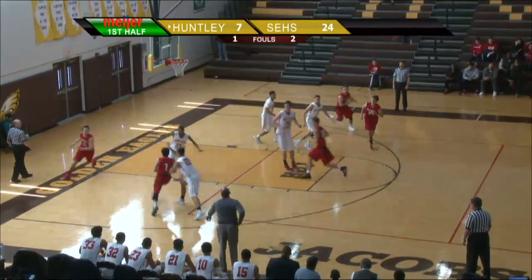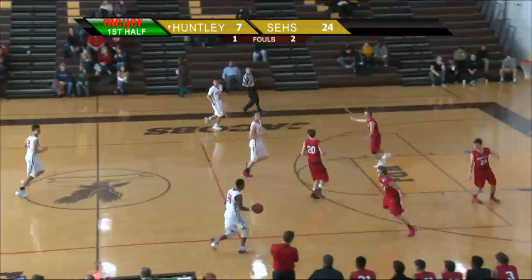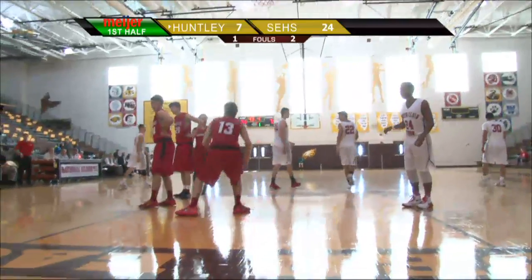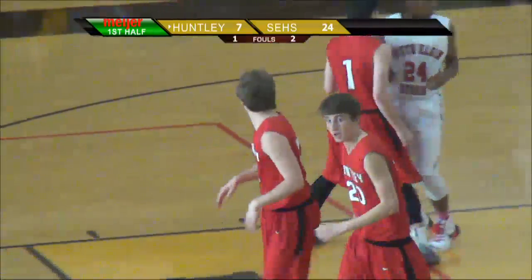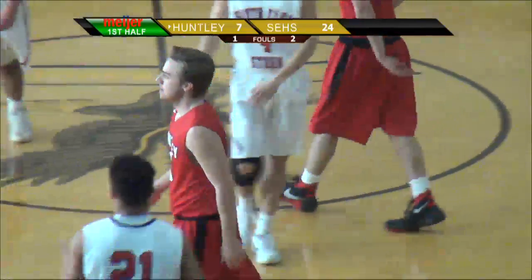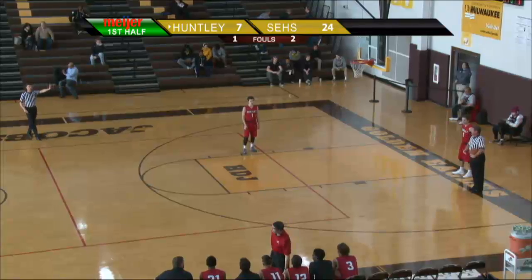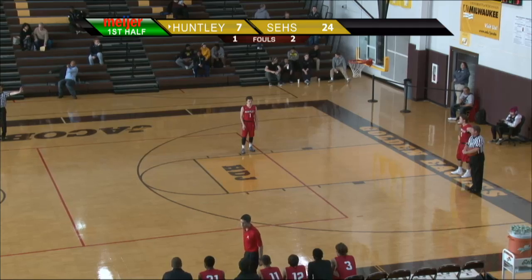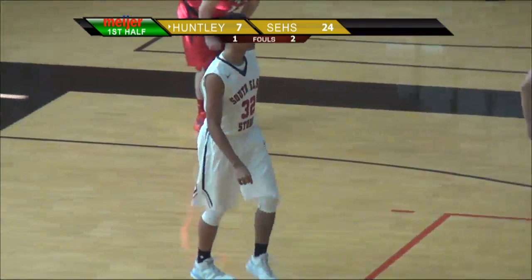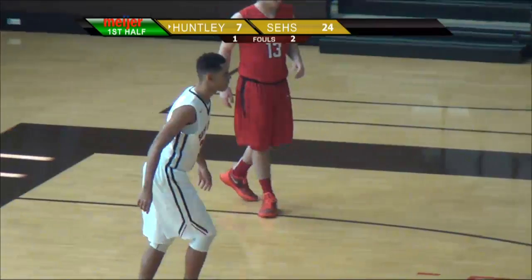This is feeding him. A shot blocked by Damian Young. A good defensive play there. Allaire had a good look, but Young swatted that one away. They're calling that a charge on Damian Young. In comes number 21, that's Logan Atkins, for number 30, Julian Lynch, he's going to take a seat. Hankins is also going to take a seat. In comes Julian's brother, Anthony Lynch, number 23.